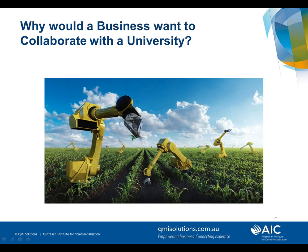Businesses also collaborate with the university to stay ahead of new developments in the area. Universities and research organisations are constantly developing new intellectual property. They are not usually in the position to commercialise that. They need a partner, and there are opportunities for businesses there. Businesses also collaborate with universities to tap into a larger base of new ideas and technologies and build up expertise in-house through the transfer of skills from the researcher to employees.